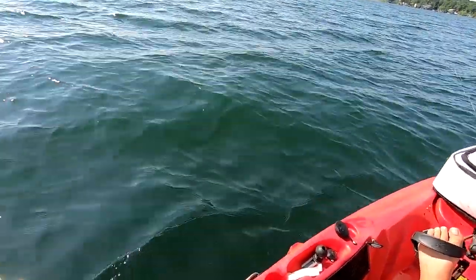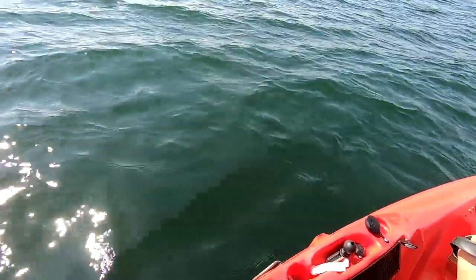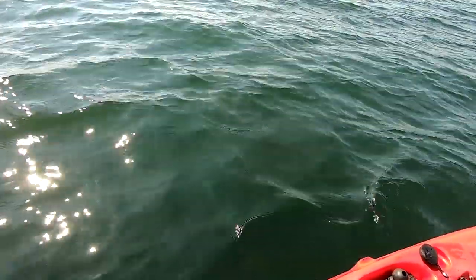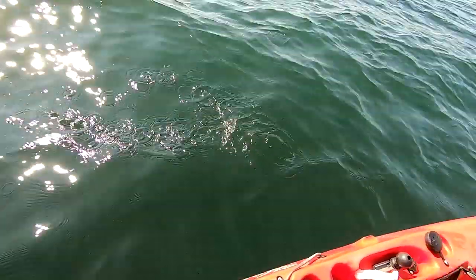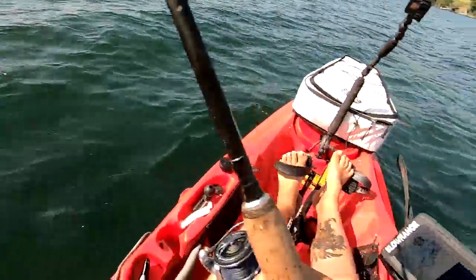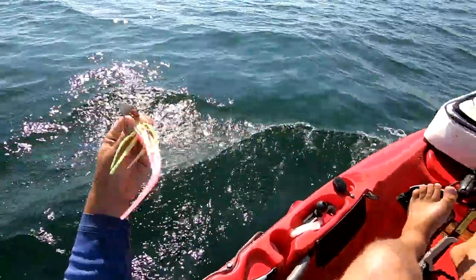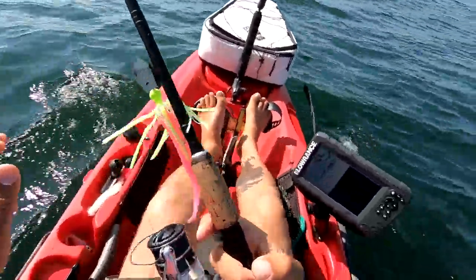Fish have seen paddle tails all morning from me, but I'm giving them a different flavor to choose from. You know, haven't seen too many chatterbaits around. Oh, we lost them. Pulled the hook on them. And we missed the chatterbait lake trout, man. Oh, that's what I was looking for.